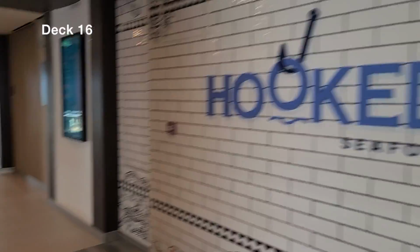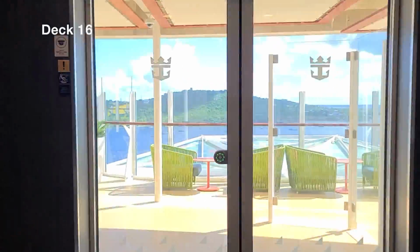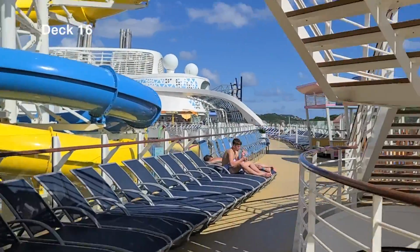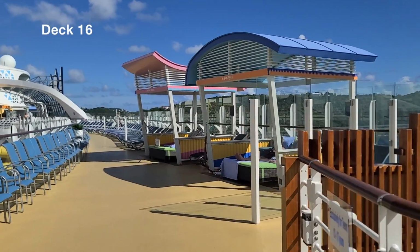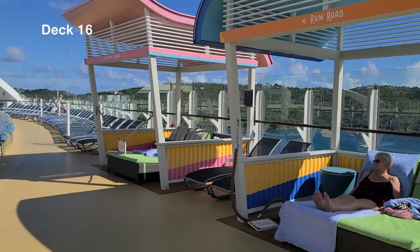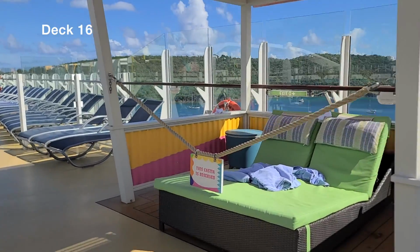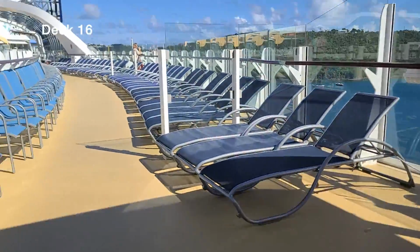Up here on the right, we have Hooked Seafood, which is Royal's Seafood Restaurant. The 2 decks above us, 17 and 18, are reserved for suites and rich people. This deck is all about views to the lower decks and just lounging. Up here, we have the Casita Cabanas, which are $199 for the day on a sea day and $149 on a port day. I know they come with a few extras, and you could check out the details on their website.